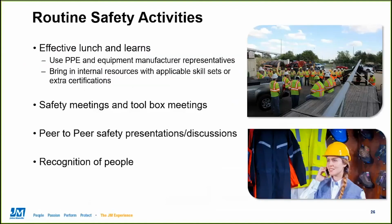Routine safety activities are a great way to keep safety as a part of everyone's day and keep in a culture of safety. Most companies use lunch and learns as a means to keep employees abreast of new products, equipment, and procedures. Leadership wants employees to feel like it's a good use of time and are enjoying the information and learning something new. So in addition to a usual video or PowerPoint presentation, invite the PPE and equipment manufacturer representatives to do the presentations.